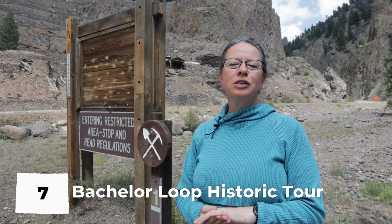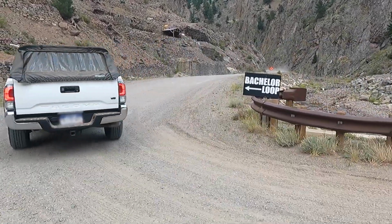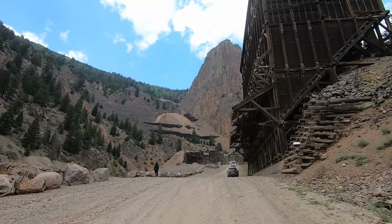So now we're headed out on the Bachelor Loop, which is a 17-mile scenic drive that starts and ends in town. It's going to take us through some historic mining areas up above town, probably some good scenery, and at least one little old ghost town. So let's go and we'll show you what it's like.